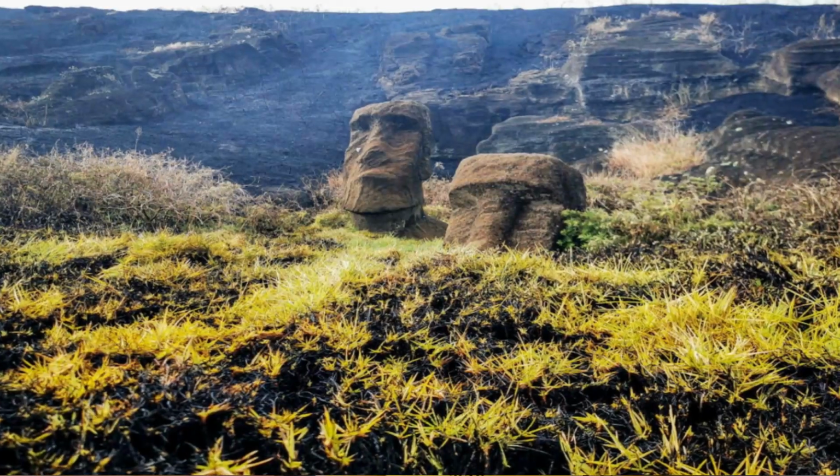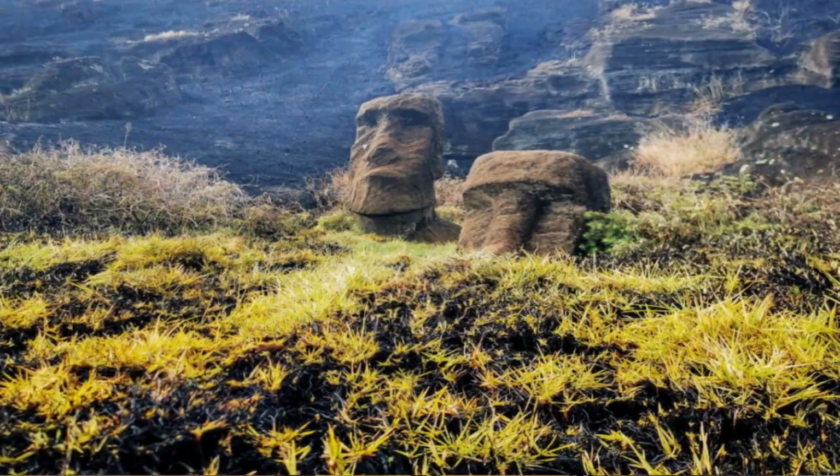If you want to see Moai statues, now is the best time to go. In 2022 there was a massive fire all over the island, and it destroyed a lot of archaeological sites and even several statues because they are made of tuff, and when the fire is all around, the statue may just fall apart. So if you want to have a look at them, now it's the best time to go there and check them out.